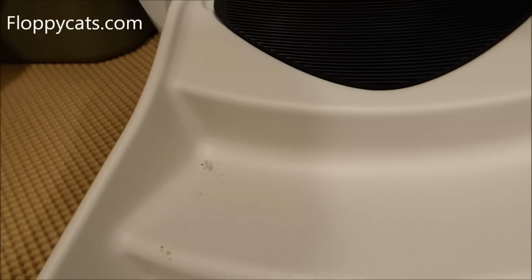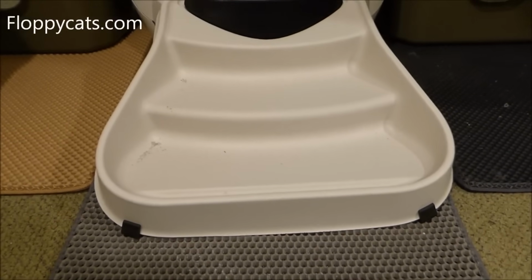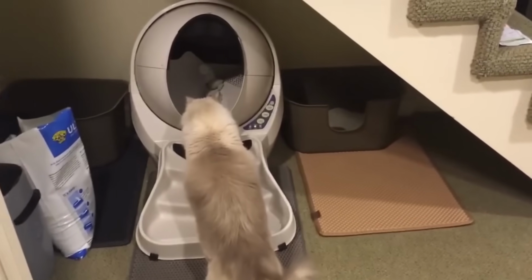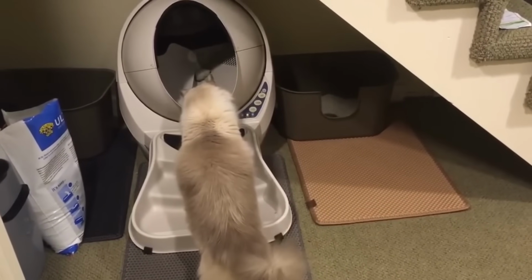What I didn't know about the stairs or the ramp is how well it collects litter. So I have liked it a lot for its litter collecting abilities. My cats do go up it and go down it when they leave. They don't try to jump over it or anything like that. They do use the stairs. They do use this ramp.